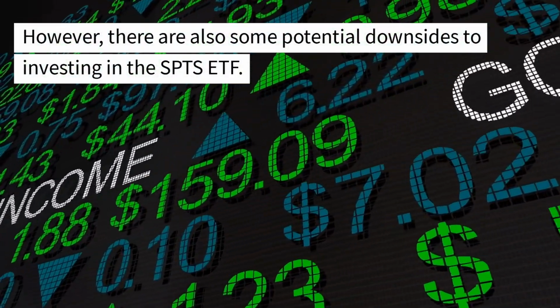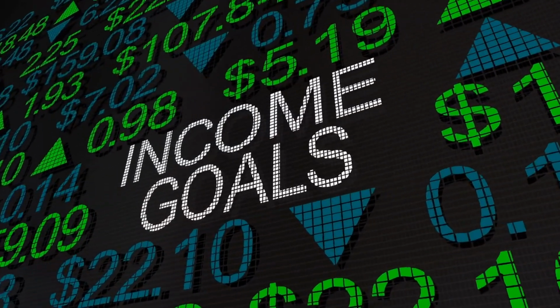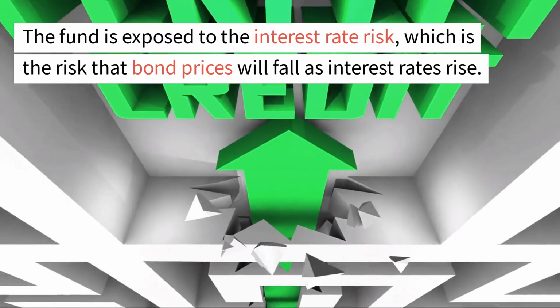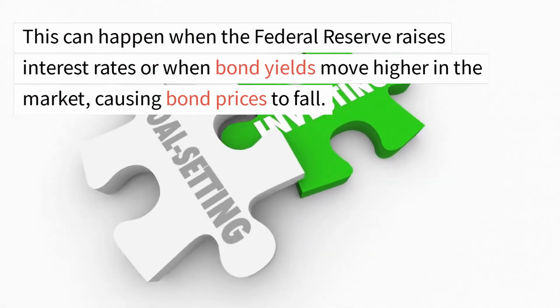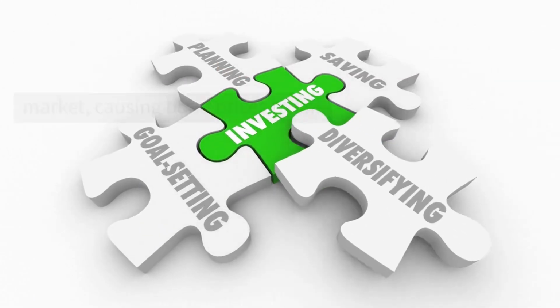However, there are also some potential downsides to investing in the SPTS ETF. The fund is exposed to interest rate risk, which is the risk that bond prices will fall as interest rates rise. This can happen when the Federal Reserve raises interest rates or when bond yields move higher in the market, causing bond prices to fall.